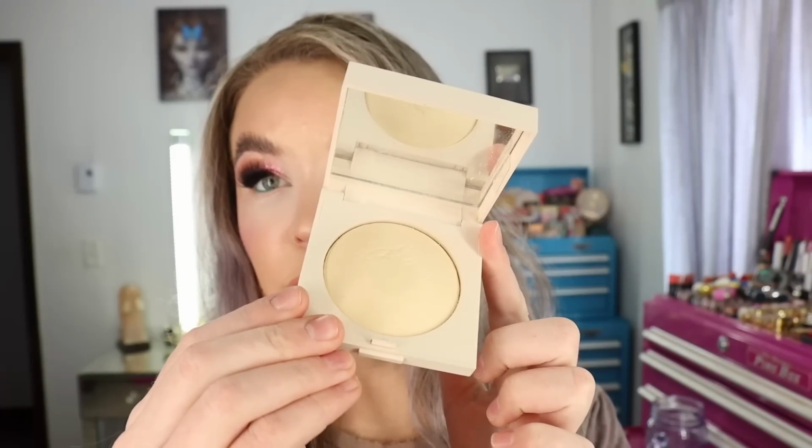So it's this guy right here. I believe there are 4 shades of this available. I got the lightest one in translucent, and this is the powder that I used to set my whole face today. This is what the compact looks like. It's kind of a soft matte nude shade. And then it's a baked domed powder.